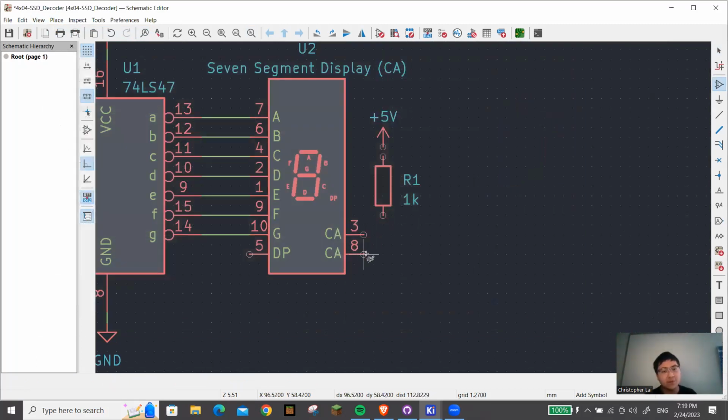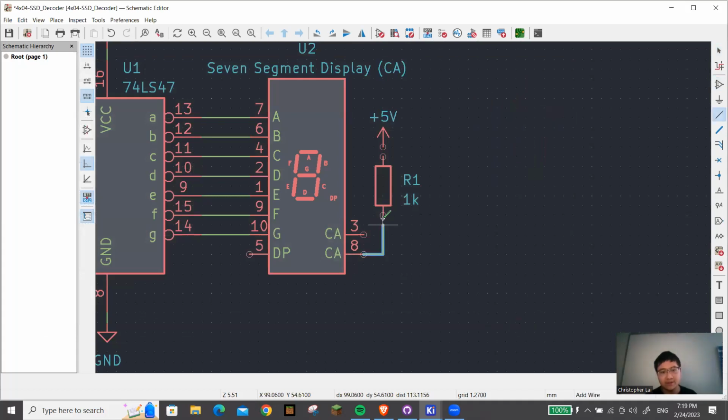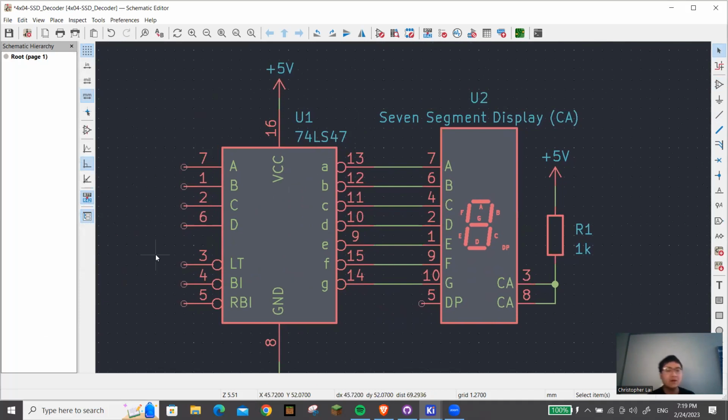Okay, so both of these pins will go into the resistor, like so, and into 5 volts. This completes this back half of the circuit, right? Now, let's deal with the others. Let's deal with all LT, BI, and RBI first.